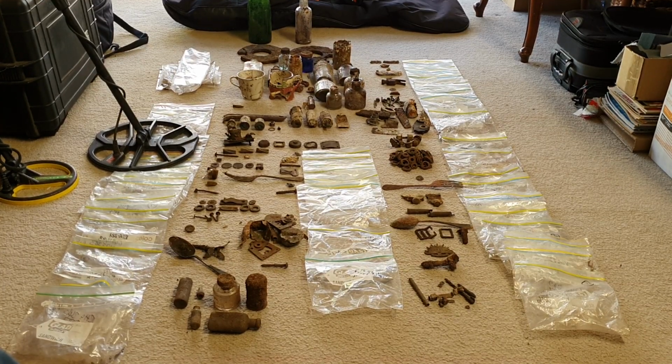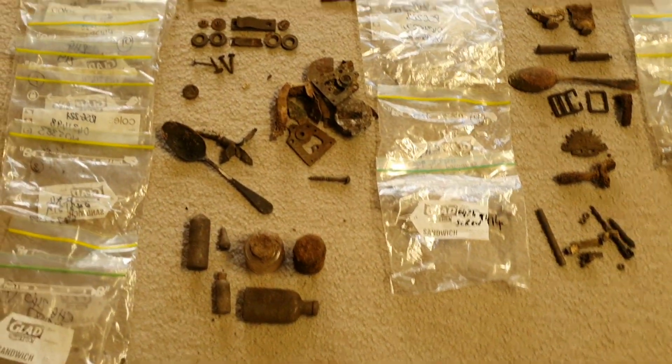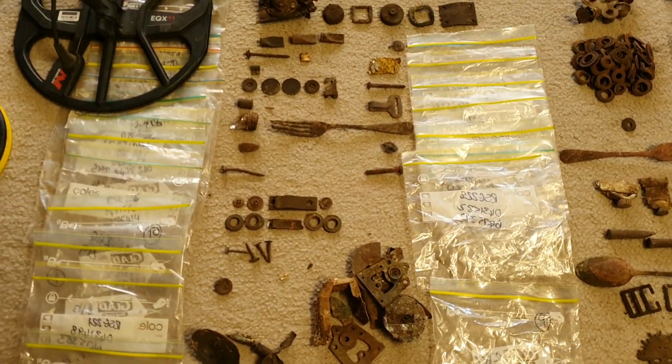These are some of the artefacts that we located on that day. So these all relate to the Chidlow WWII Army Camps.